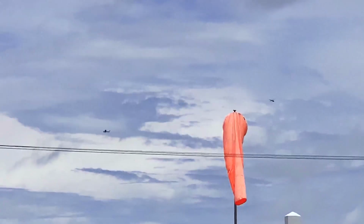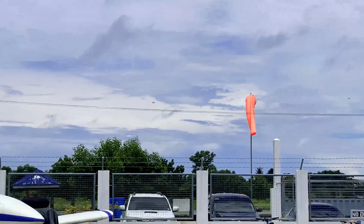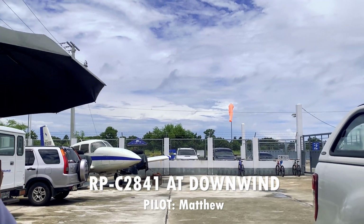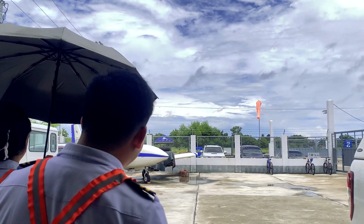One by one, the CPL students took off and will be last to fly for today. There, that's the warm up. Maybe that's the downwind? I feel like it's close.